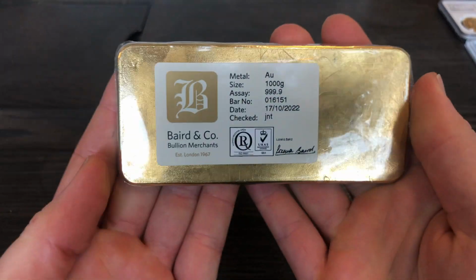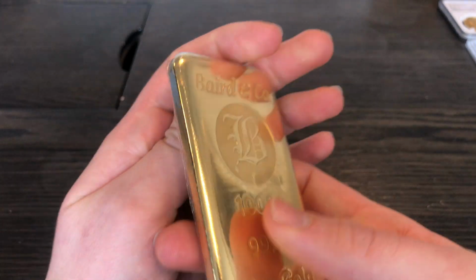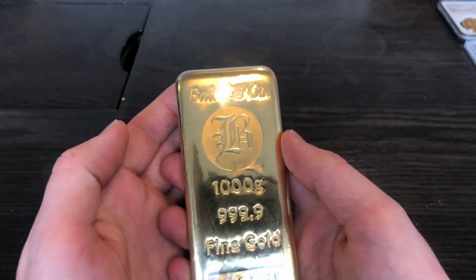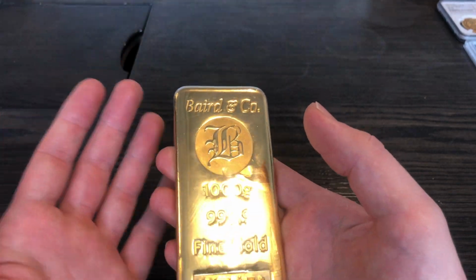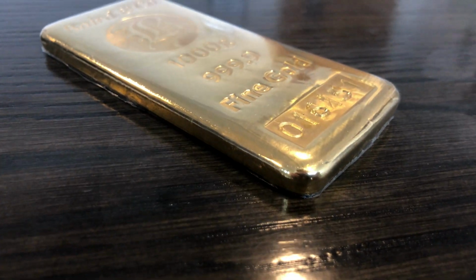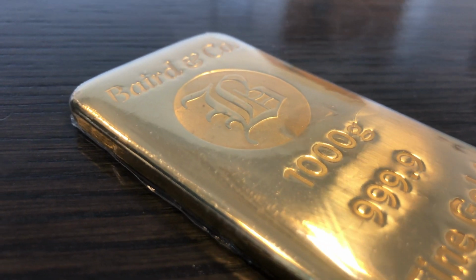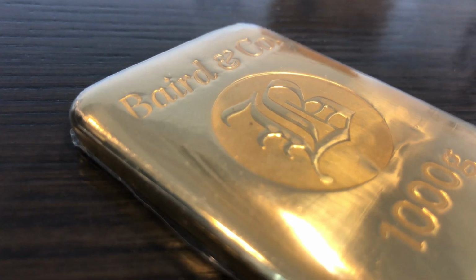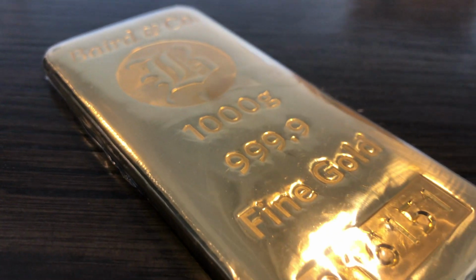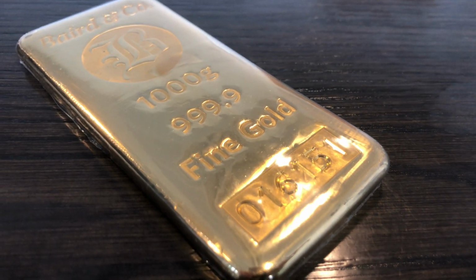On the back here, you've got the specifications and information on the reverse. It is astonishing. The weight of it, I can't explain. I mean, obviously we know it's 1 kilogram or 1,000 grams, but to hold this precious metal in my hand, knowing it's worth £50,000, it takes your breath away. It really, really does. I mean, the amount of gold right now, 1,000 grams of gold.